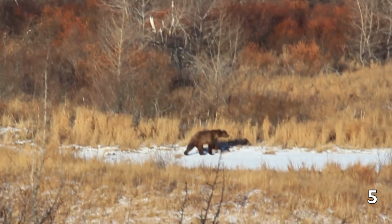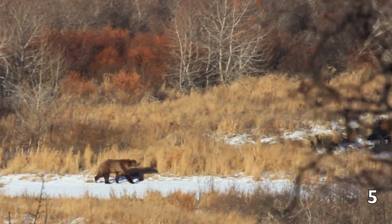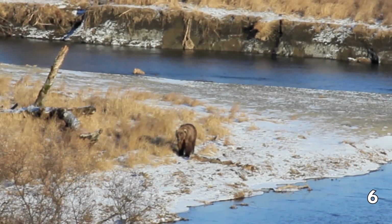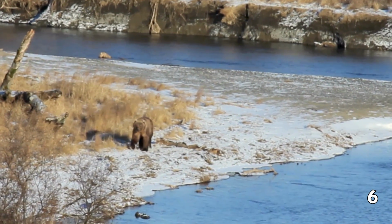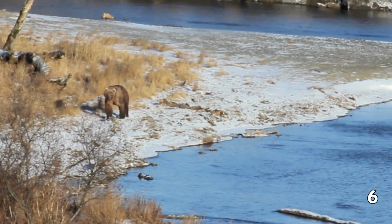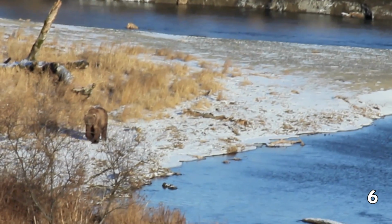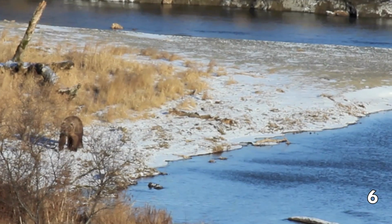Bear number five here is probably a 7.5 foot bear. I wouldn't give him any more than that. Bear number six here is almost identical in size to bear number five. If I didn't see them both going the exact same way, I'd have said they were the same bear. Pretty similar looking bears, but like I said, 7.5 footer, probably at the most.